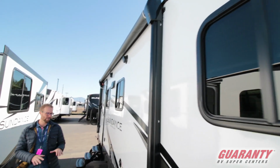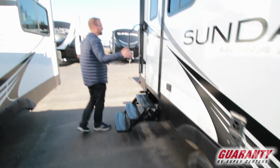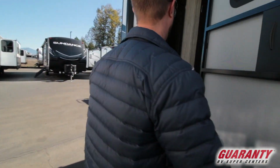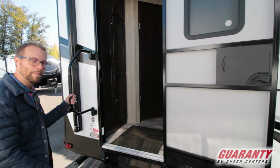Double axle in this length range really helps with the stability. The shorter you get, generally you're going to find a single axle. These help with the stability as well as how it's going to be turning on you. So we go inside, you have a heated and enclosed underbelly on this too, so it's going to be protecting your tanks with all that propane that's off the front.